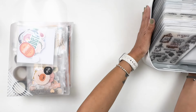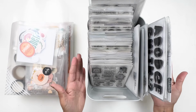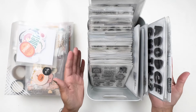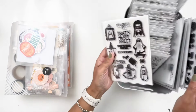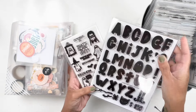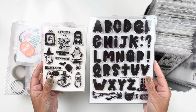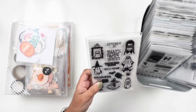I also will be using some of my stamps. Again, I have some new stuff, old stuff, but mostly they are older stamps. These are some of my newer stamps available in my shop. That's the Ghost Town and the Boo stamp. I'm really excited to use these stamps this year. These are going to be fun.